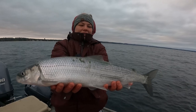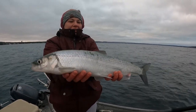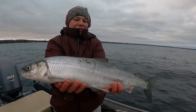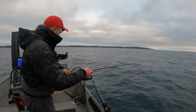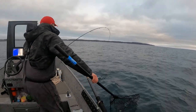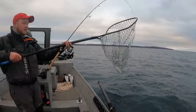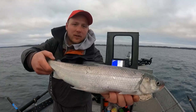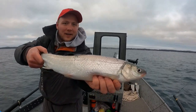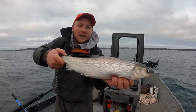Just got started not too long ago. Been fishing for about 20, 30 minutes. This one's a whitefish. Just got a Cisco a little bit earlier, so it's a good start to the day so far. Another whitey? Yep. Another good one, too. Nice Cisco there. We're getting into some great quality Ciscos this morning. Just a beauty, ripping these blade baits and getting a good bite here.